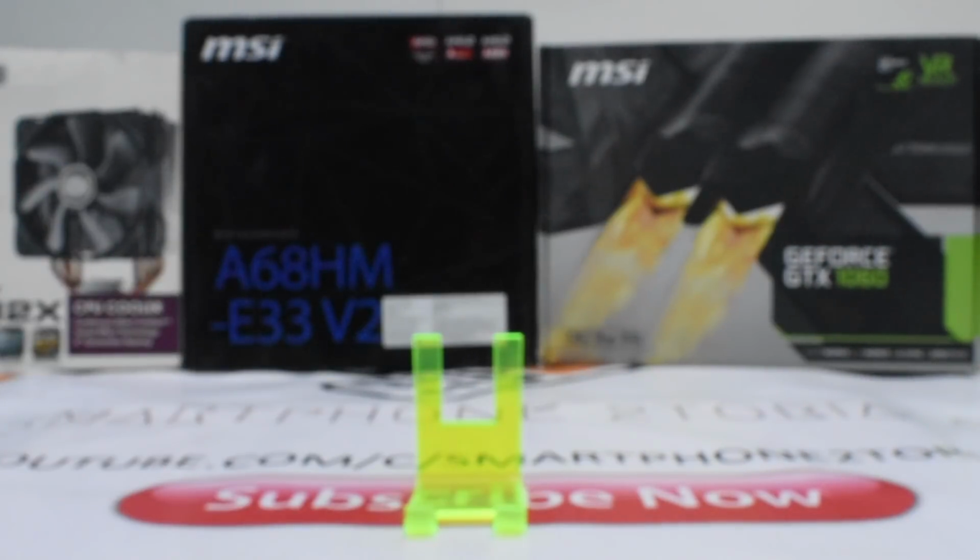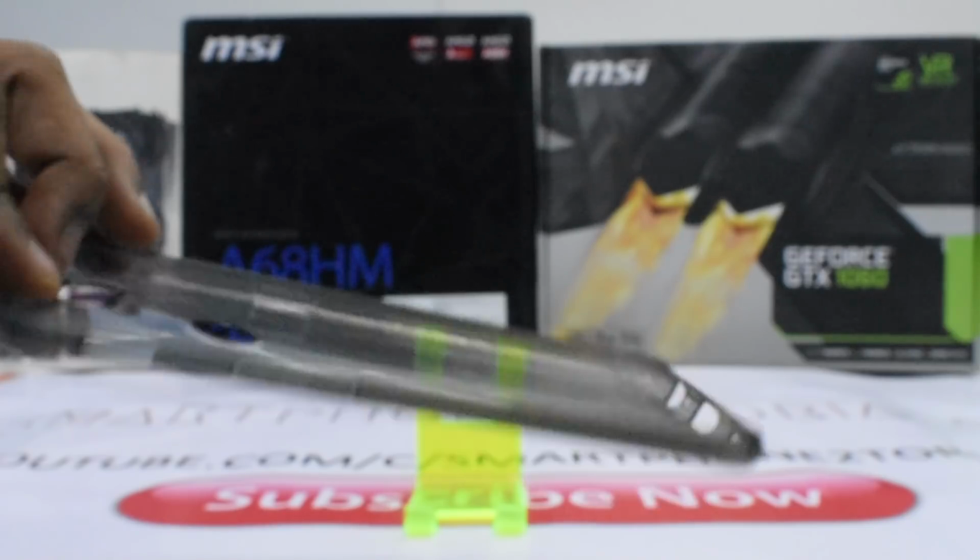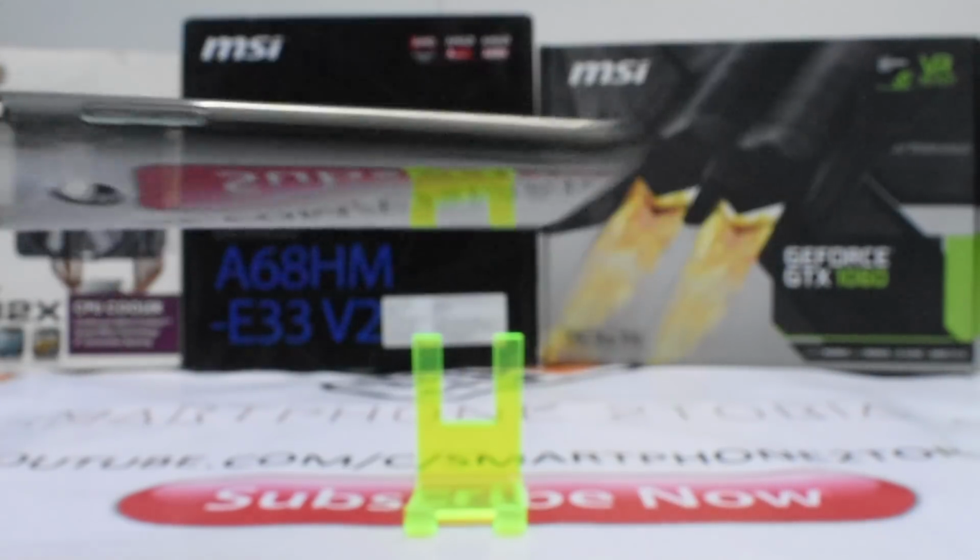Now the case once again that we're talking about here is this particular case. Nothing fancy, nothing special, just a normal regular gel case. So let's get back to the discussion.